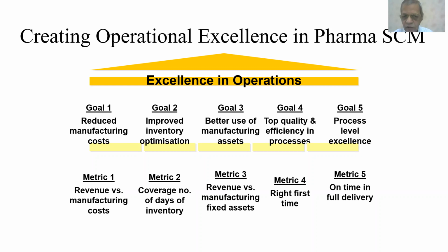Now manufacturing cost covers my procurement, my expenses on manufacturing and all that. So you have to really check and monitor. In the process of supply chain, manufacturing plays an important role. Purchase, as you know, the material cost varies maybe 30 to 70% of your product cost. So you have to control these two things. So that's why my first goal is to reduce manufacturing costs.